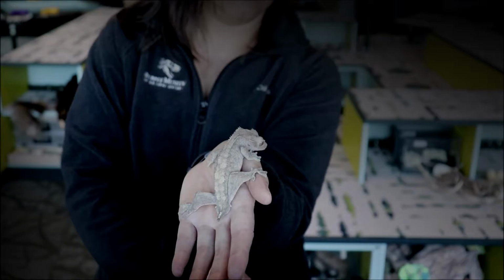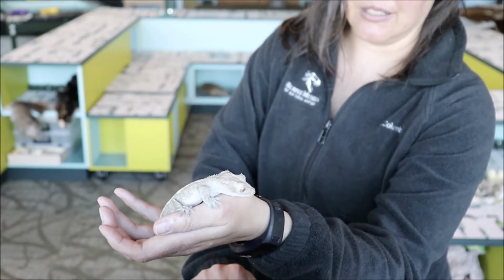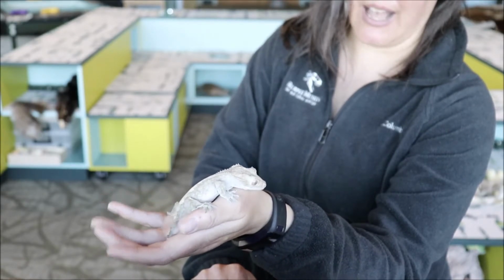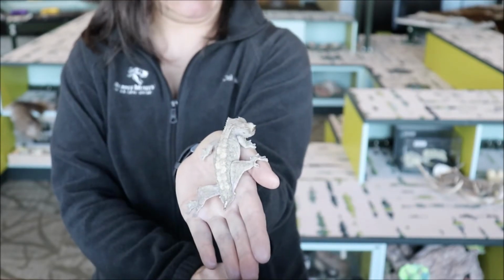In fact, it's very common in the wild to find crested geckos who only have a nub of a tail, because most of them will drop it some point in their life when they get afraid. This is a great defense mechanism because the predator will then chase the tail on the ground while the gecko has a chance to run away.